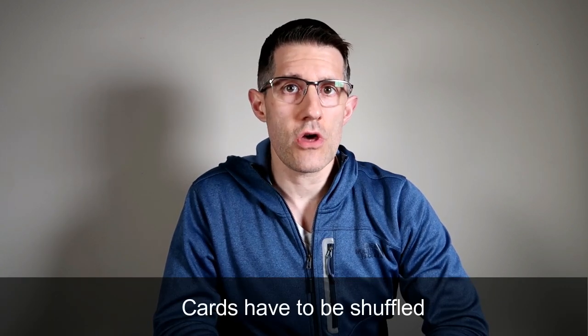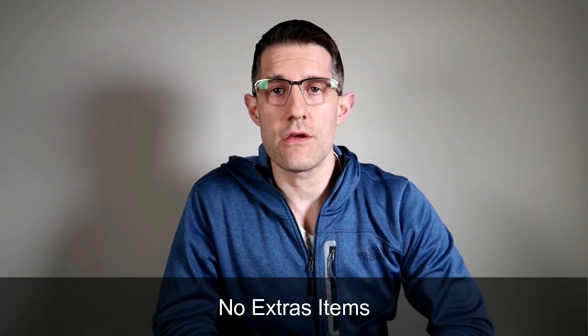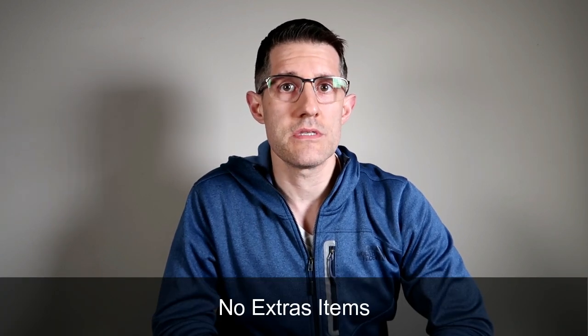Another criteria I set forth was I wanted the cards to be shuffled, because if you're not shuffling the cards, then the spectator is going to suspect that there's some order to the cards, and you don't even want to give them any excuse for why they're going to want to examine the deck really closely. So all of these effects I've included, the deck is shuffled either by you or by the spectator, or sometimes by both of you.